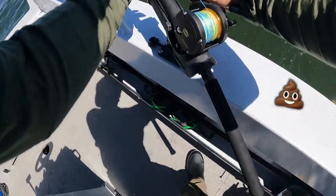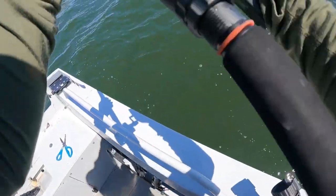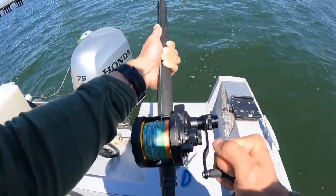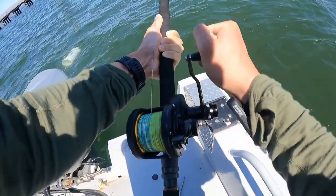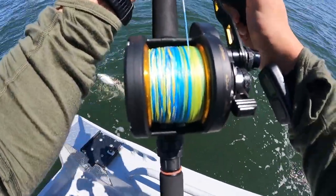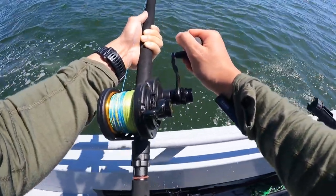Well, you're on. Oh, right? Shit. Oh my god. It's probably a leopard. Yeah, but it's pulling a lot of line. Yeah, it's coming up. Oh shit. Leopard? Yeah. Oh, it's a good size one too. Looks similar size to yours. Yeah. Oh man.